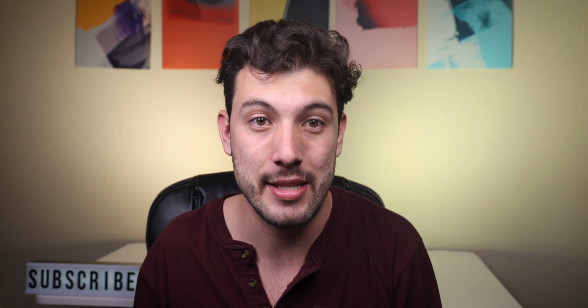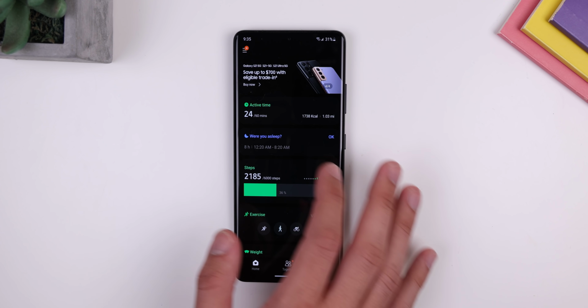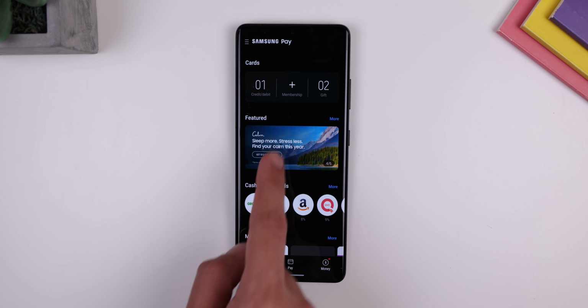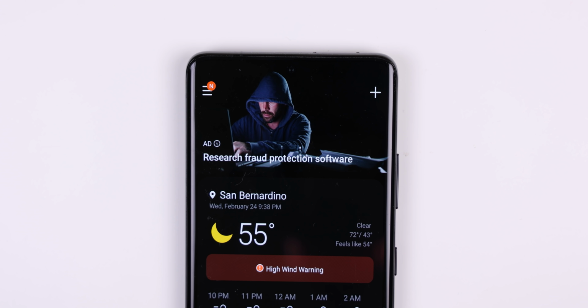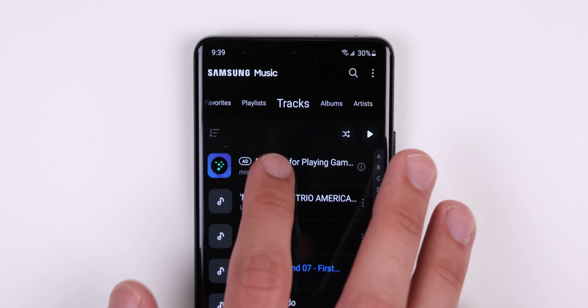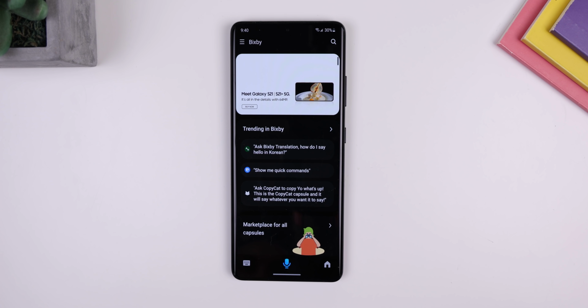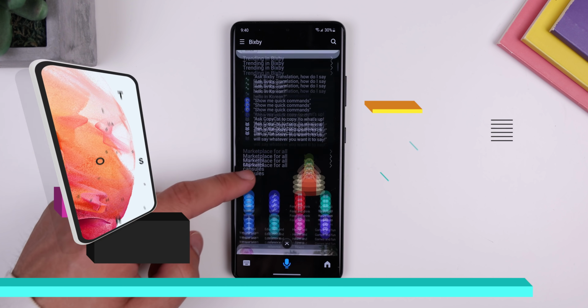And finally, One UI is filled with a ton of ads. It may not seem like it has any at all, but that's just because Samsung does a great job of hiding them and making them look like native content at a glance. And they have a tendency to pop up more over time. Most of them are found within a handful of Samsung apps, like the Samsung Health app with a banner up at the top, Samsung Pay in the Home tab, the Weather app, another ad at the top, Samsung Music, which hides an ad inside the Tracks page, acting like it's part of your library, and even just Bixby. It all makes an expensive phone feel cheap.